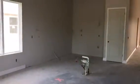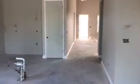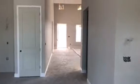Kitchen's gonna be right there. As you can see, we got wires hanging out everywhere. Nice pantry. But we'll check in a little bit later.